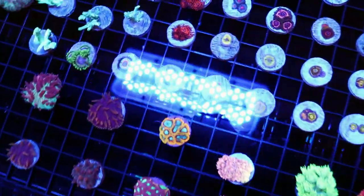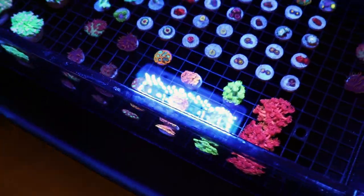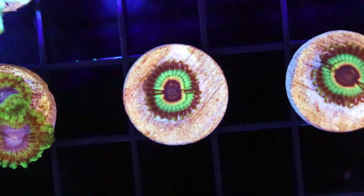What the heck are these? What do we have? I've never seen these either. Incredible stuff. I just love how clean it is. It's got the black bottom, spaced out. When you have less, it looks more exclusive. Oh my goodness, rainbow is there.